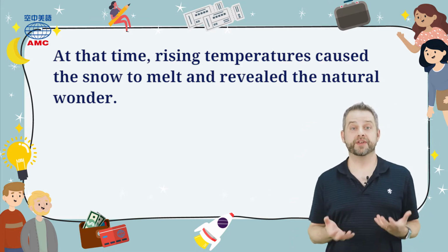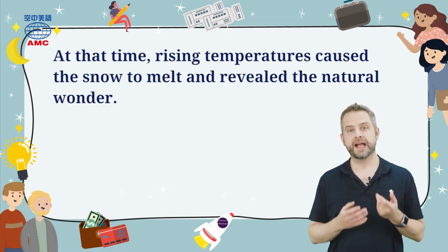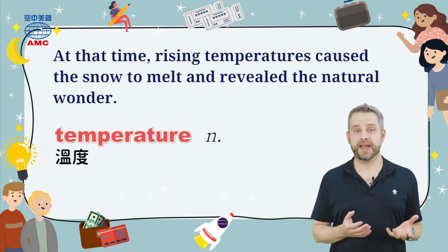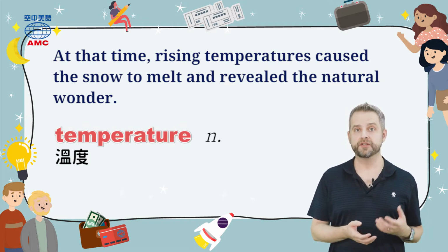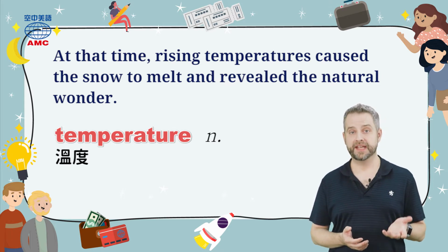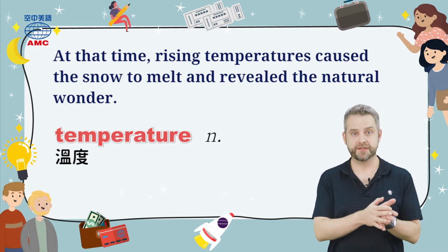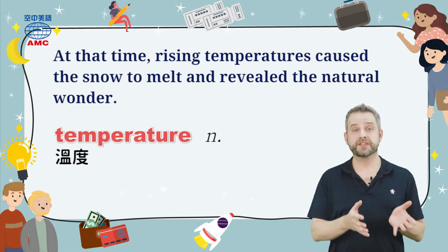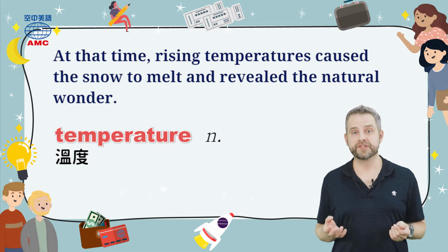So we saw that the cause of this, of course, if snow's going to melt, it needs to be hot, and that is related to the word temperature. The word temperature kind of means one of the scales of measurement that we use to talk about how hot or cold something is. Most countries in the world use degrees Celsius to measure temperature, for example. We can also use the word temperature to talk about how hot or how cold something is.